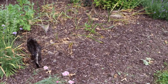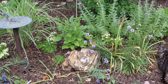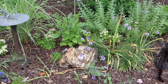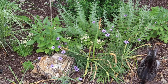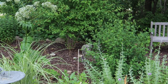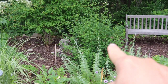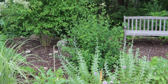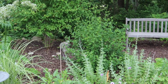And then if I come over here, you can see we've got some Cupid's darts, I think is the name of these purple flowers here. Really pretty. My Rose of Sharon Pink Chiffon has really put on a lot of growth as well, and it does have quite a few buds on it. It had one bloom on it, but that's already died back, but it's getting ready to really put on a beautiful show.